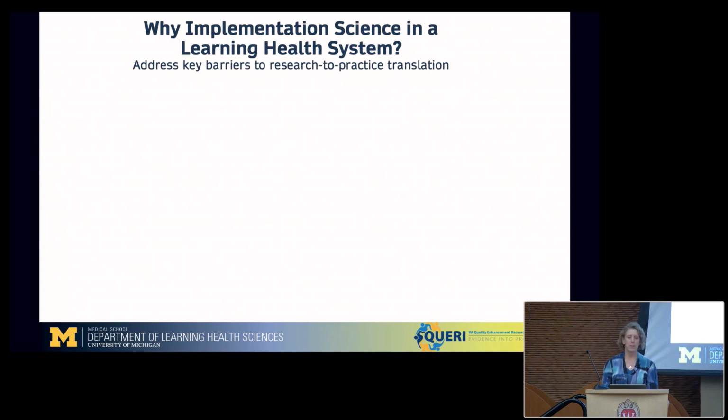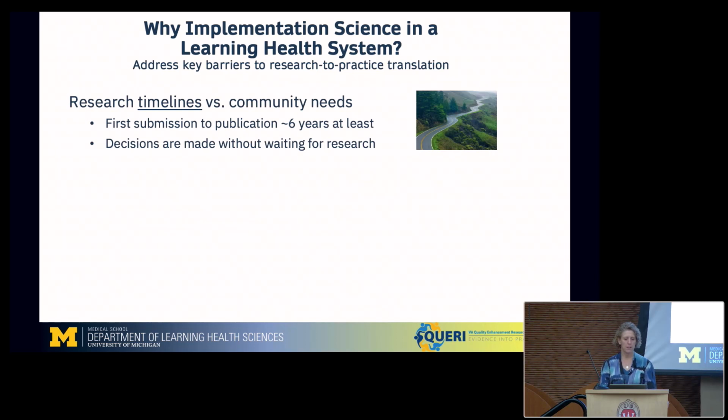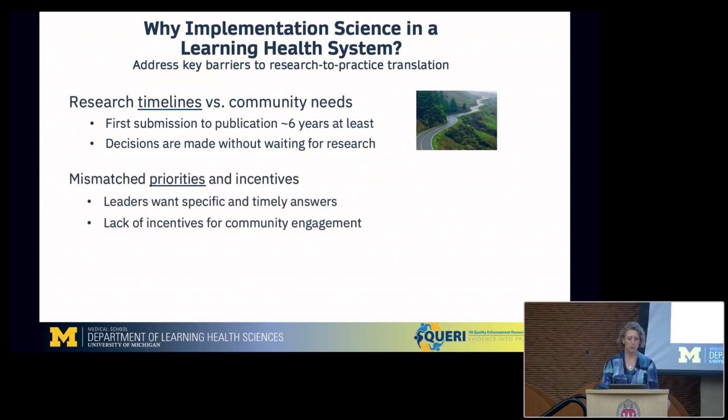So why implementation science and learning health system? This is really the engine of what we do and how we do it. We are here to address key barriers to research-to-practice translation. Oftentimes, the research timelines are not the same as the needs of your community. When you submit a grant or a paper, it could be several years before the actual publication. And decisions are made, like in the VA, essentially without waiting for the research to be published. And so you need a consistent cycle of research to be able to work with communities.